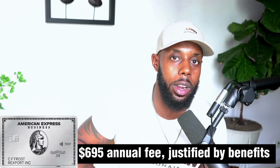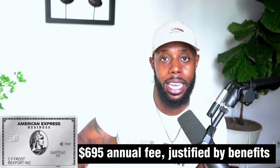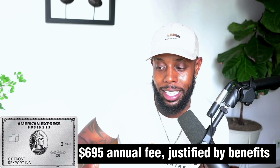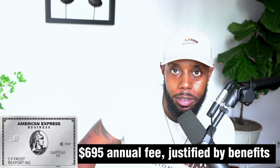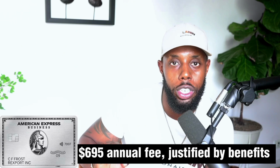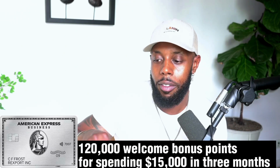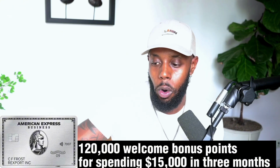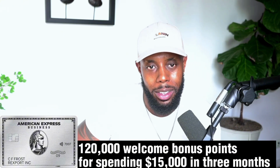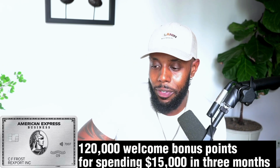This card has probably the best perks I've seen out of any credit card ever. And again, let me preface by saying this card has an annual fee of $695. It's expensive. But you should be able to get your money back because this card has a signing bonus of 120,000 points, a welcome bonus for when you spend, I think it's $5,000 a month or more for the first 3 months. Now, that's just a basic perk.